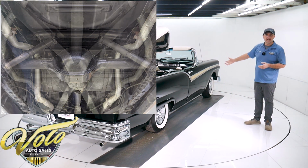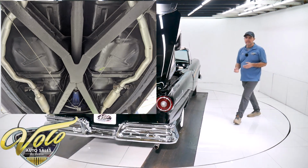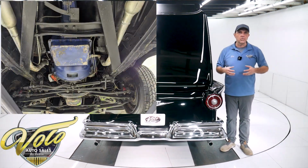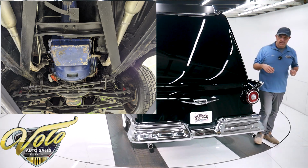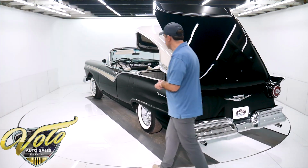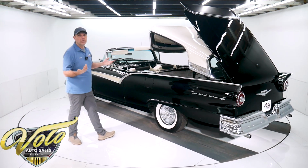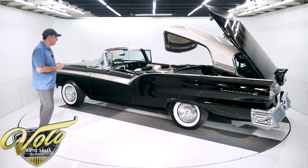Now all the components, the steering, the suspension, the springs, the shocks, none of it is brand new, but it's not old and caked with grease. I mean, it's all been redone at some point, and it all looks proper. You know, the bushings and the shocks are good. They're not cracked and falling out. All the pieces and parts look very respectable. Is it all brand new? No, but it looks good.